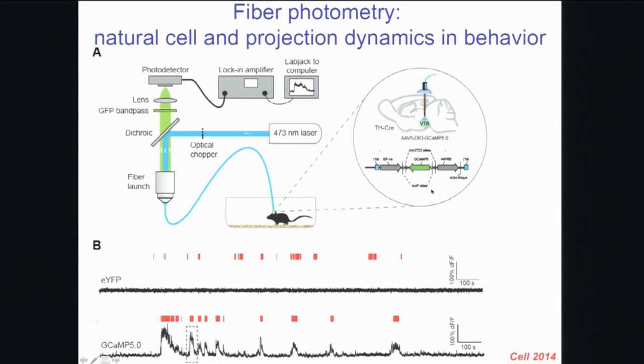And we use genetically encoded calcium indicators to detect the patterns of activity, in this case GCaMP5.0. It's even better with the more recent GCaMPs that you can use now. And we deliver these genetically encoded calcium indicators, which several groups in Japan and at Janelia have created, into targeted sets of neurons. We can use Cre driver animals, for example, that express Cre recombinase only in a cell type, like the tyrosine hydroxylase cell type.